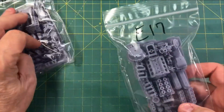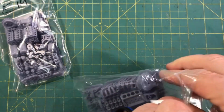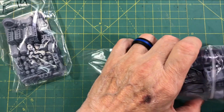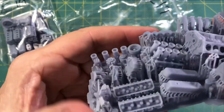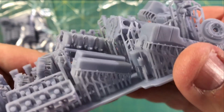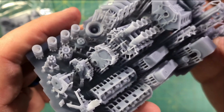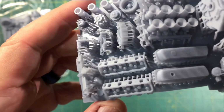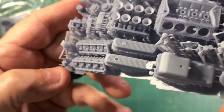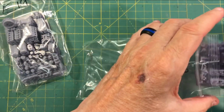And this one is the Ford, I think this is a 427 fuel injected. And I fell in love with this when I saw it on the website. So check out how crisp those injectors are. Is that not just cool? And look at these heads. Love this stuff. Love this stuff.